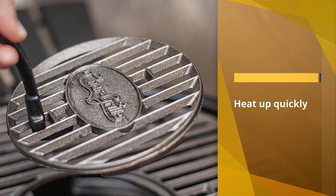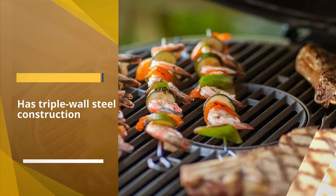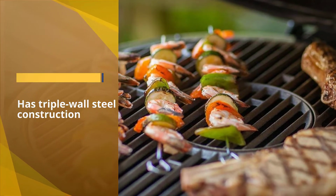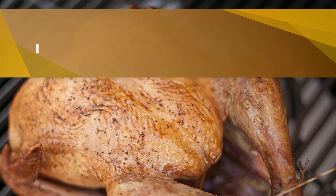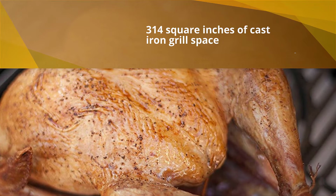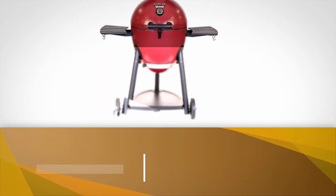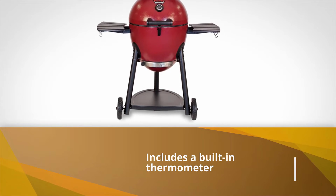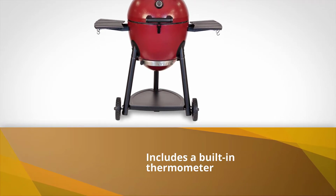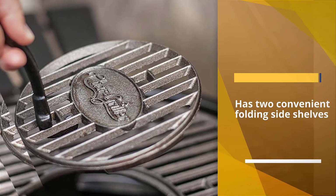This particular Kamado grill has triple wall steel construction and features 314 square inches of cast iron grill space, as well as a removable warming rack. It includes a built-in thermometer and can be used to cook at temperatures ranging from 200 to 700 degrees. The grill has 2 convenient folding side shelves and utensil hooks. Reviewers say it works great for grilling, smoking, and baking pizza and other dishes.